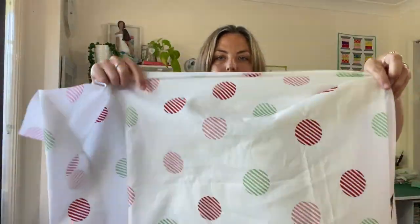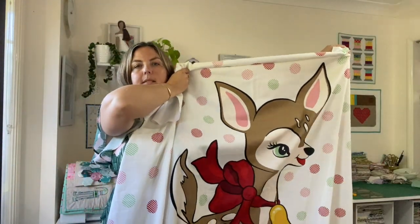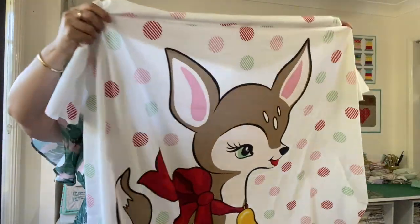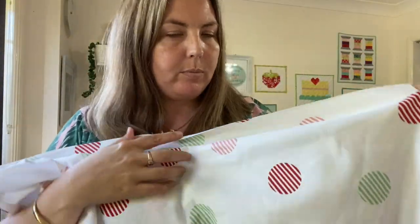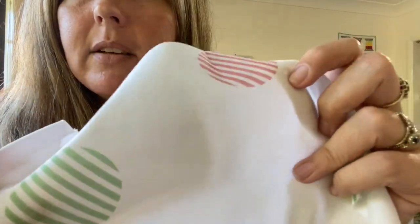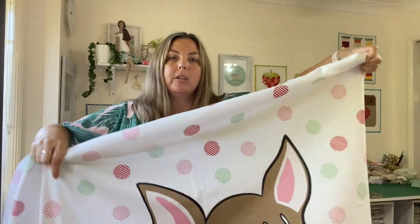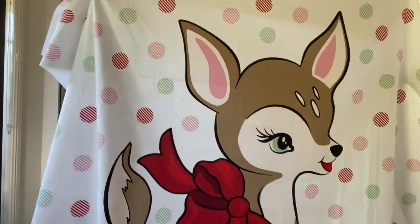I have a quilt top here. Let me show you. I have this panel, which is really quite big, of a vintage Christmas deer. And I'm just going to pop on some borders. So the colours in it are this green and this pink. I don't have the exact green and pink, but I do have a green and pink that I'm going to use. And I'm just going to pop some borders on it.